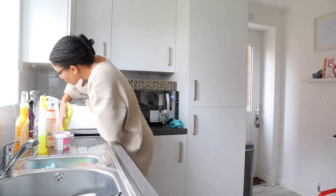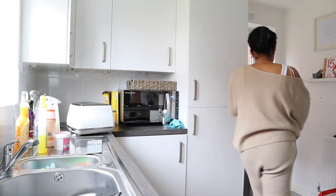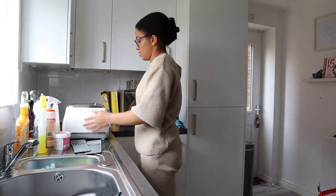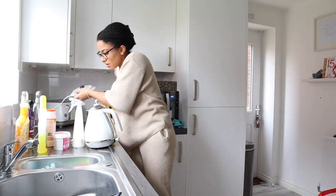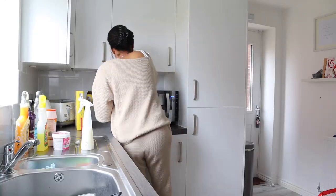At this point, it's time to clean the toaster. I literally haven't touched the toaster in so long. I was actually disgusted with myself. So I just pulled out those plates from underneath, popped them into the bin, and then gave them a little wipe down and popped them back in. If you don't know, you can do that with your toasters. All of the debris from toast and bread usually lives in there, and you can pop them out, clean them off, and pop them back into the toaster.